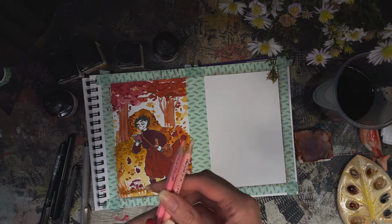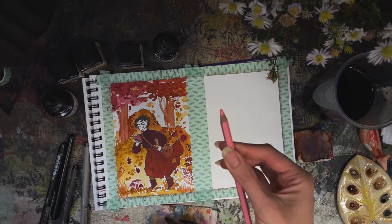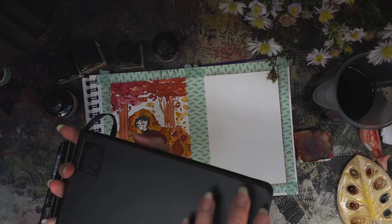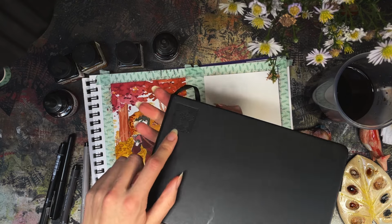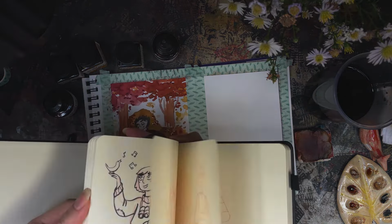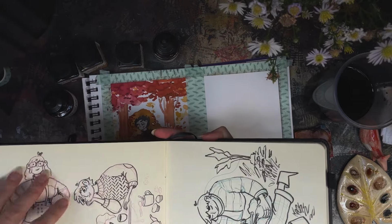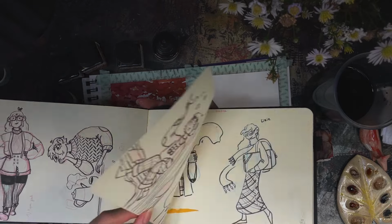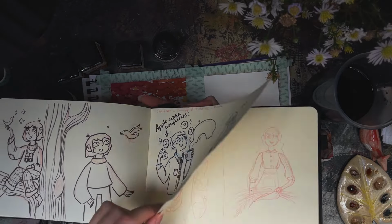Lately I've been using this mostly to do my sketches. I sketch into this sketchbook, which is the good old same Sakura sketchbooks. So yeah, I've been sketching my ideas in here very roughly and inking some of them very roughly.